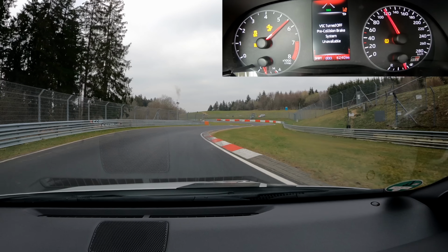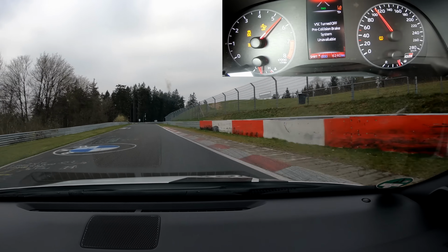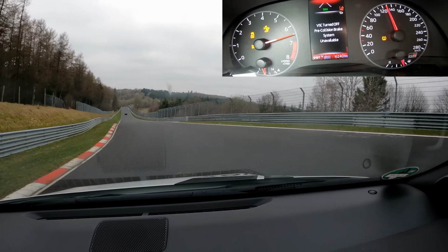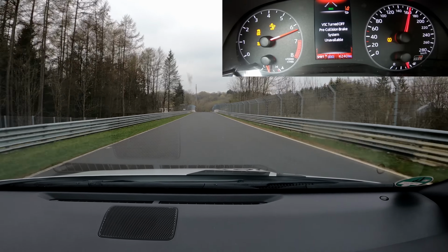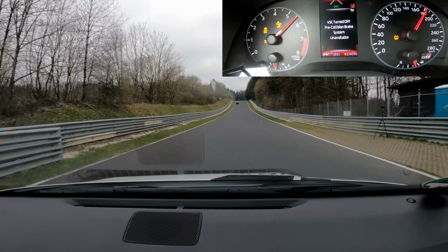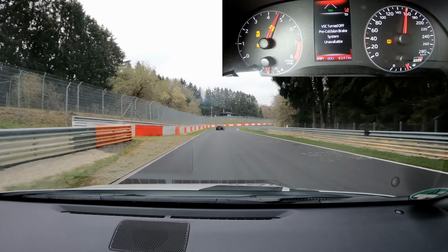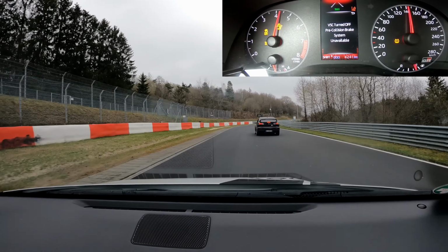But my God, such a great car. Wow, wow, wow. Yeah, I think we don't have any traction control issues anymore, or ESC. Yep, flat out here. Don't worry, I'm not gonna cry. It's such a pleasant car to drive, my God. Wonderful. Bit of traffic here.